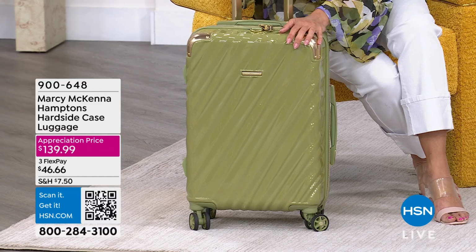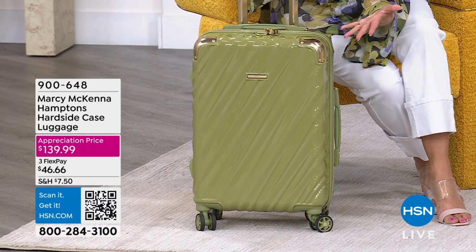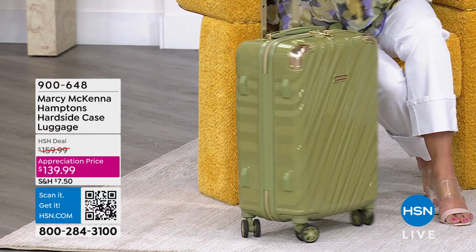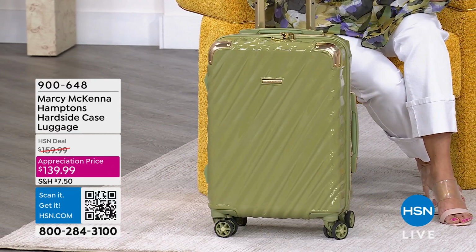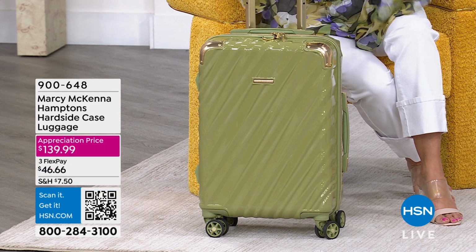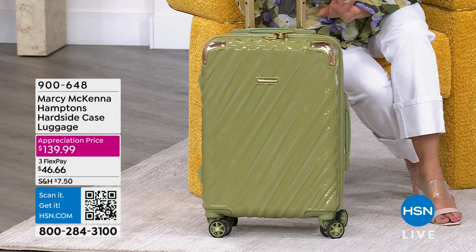The inside, your jaw will drop. The organization, the labeling, there's even a pocket for your hot tools, your hair tools. This is the coolest thing. I cannot wait to share this with you. The wheels are amazing. It's brand new, and it's a $20 off savings. We've got FlexPay available on this. We have different colors available on this one. The mink is beautiful. We have black as well.